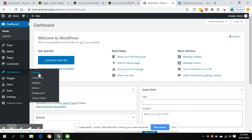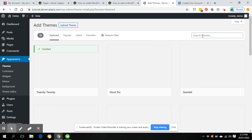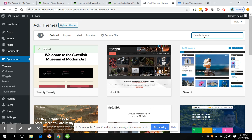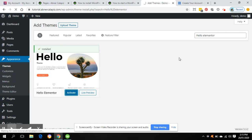First, go to Themes, Add New. You can upload your own themes or search them. I'm using Hello Elementor. Install, activate.